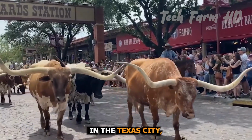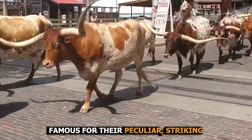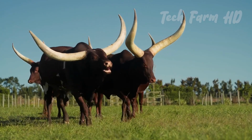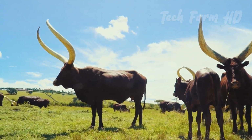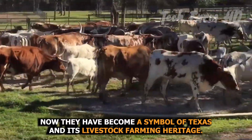In Texas, the longhorn cattle are a significant breed, famous for their peculiar, striking, eye-catching horns, and appear distinct from other cattle breeds. Now they have become a symbol of Texas and its livestock farming heritage.